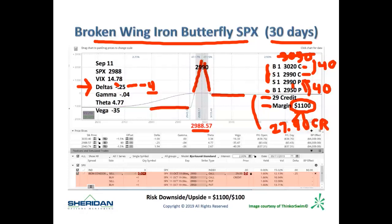Chris from the famous Gilletto family says, is theta of 4.77 on this trade kind of low? Here's the answer.